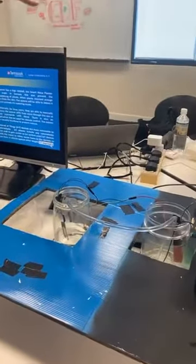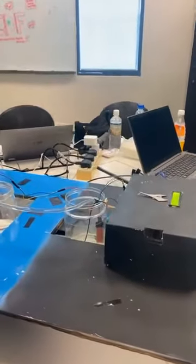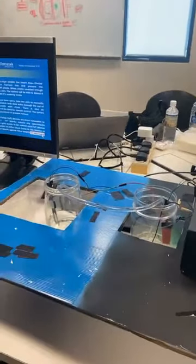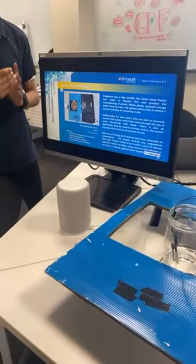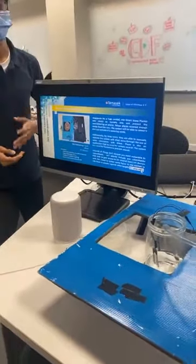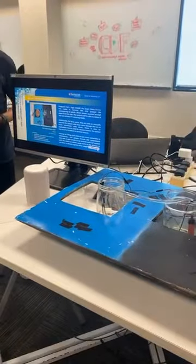Inside the box contains an Arduino Uno and a Wi-Fi module. The Wi-Fi module is considered as a switch to turn on the entire system. The Arduino is like the heart of the system, where we put the coding for the LCD screen, which shows the moisture level readings and also the water level readings.